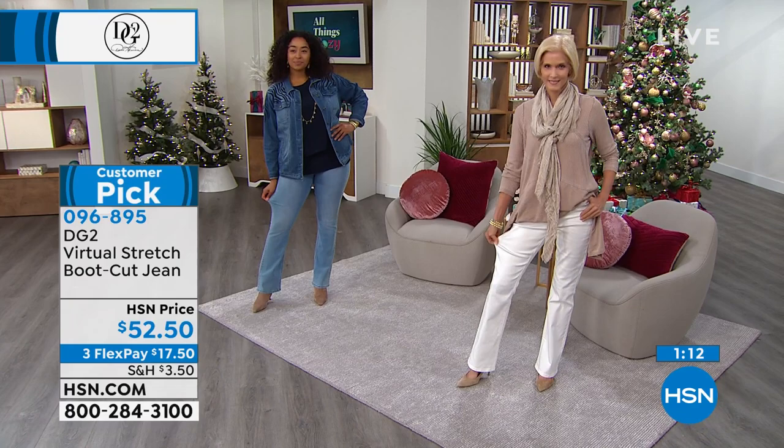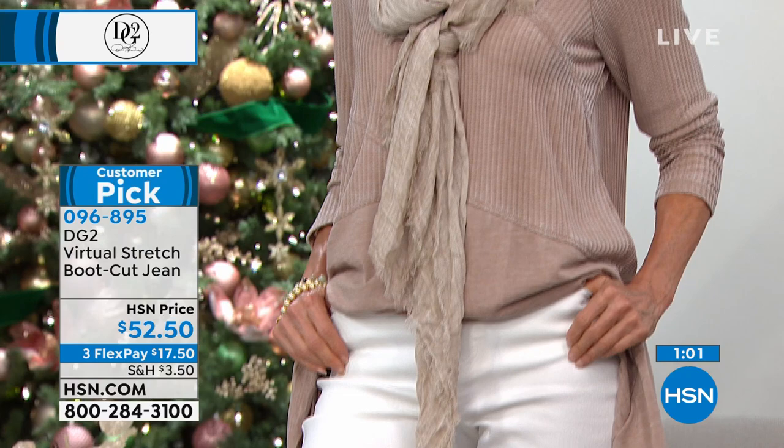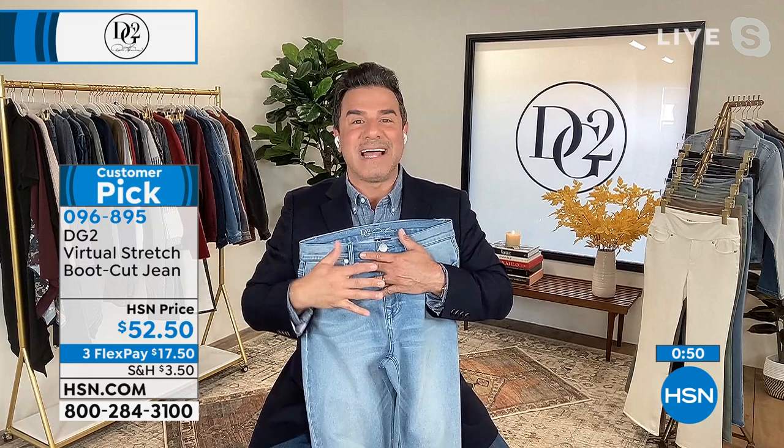But the way I would shop it, and the way I always say when we have a deal on our denim like virtual stretch, get your favorite denim color, whether it's indigo, mid-tone, chambray, whatever you love, but don't miss out on those beautiful novelty colors like the ivory and that brand new sage, which has been wildly popular and very much in demand, because that's a gorgeous color to wear year-round, not just for the holidays.